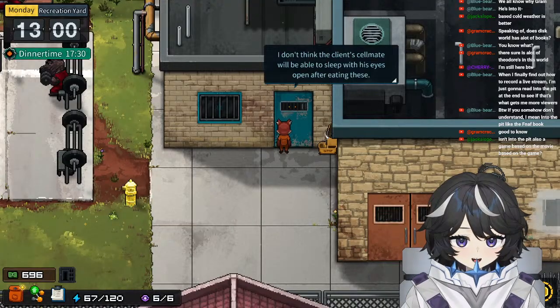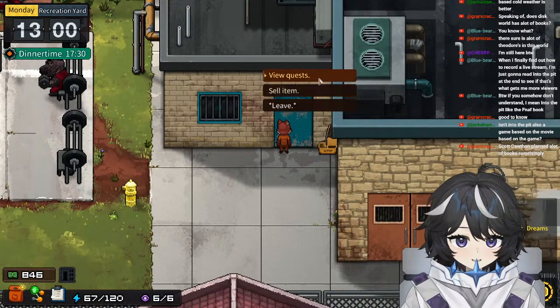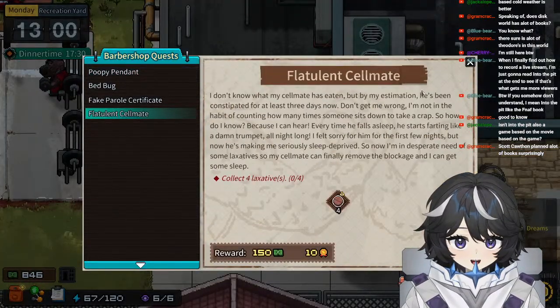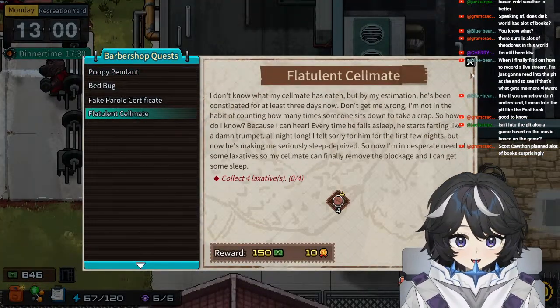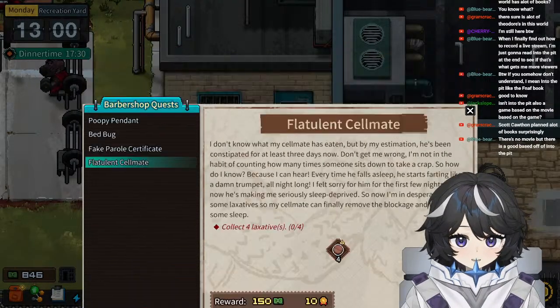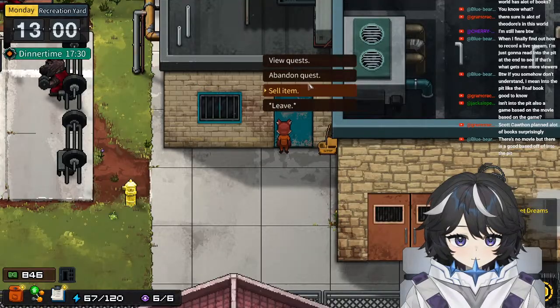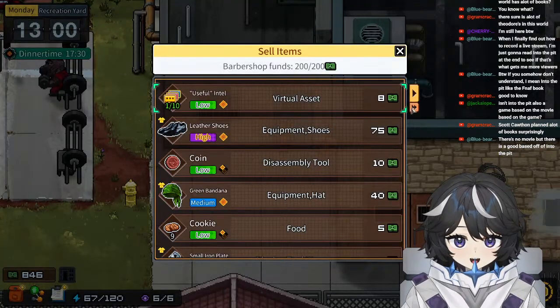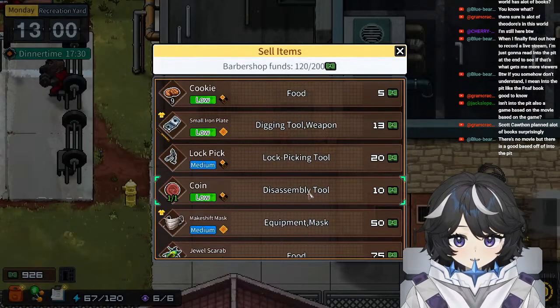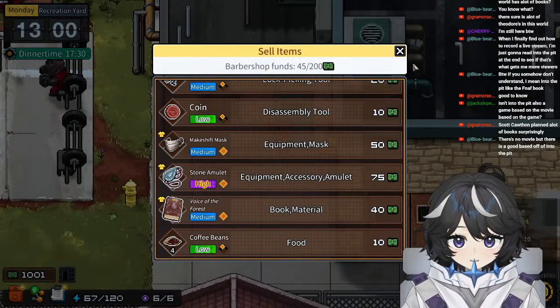Have some cookies. I don't think the clientele's cellmate will be able to sleep with his eyes open after eating these. Here's your payment. What else you got? Flatulent cellmate. Collect 4 laxatives. No time limit? Sure. Doesn't sound too tough. Here, have some intel. Have a jewel scarab. Alright, sweet.